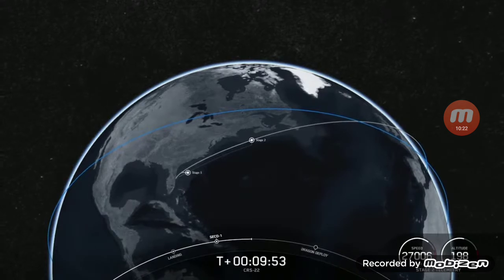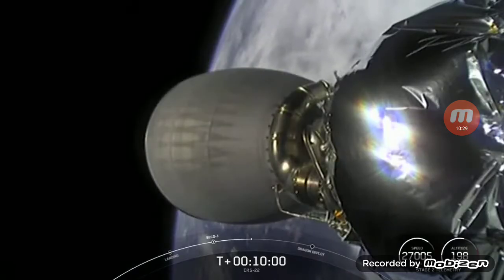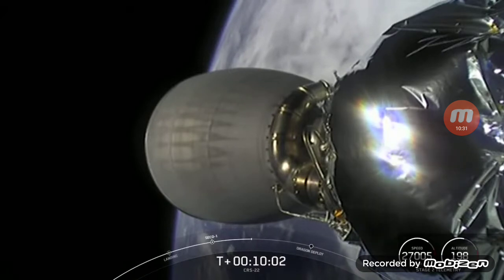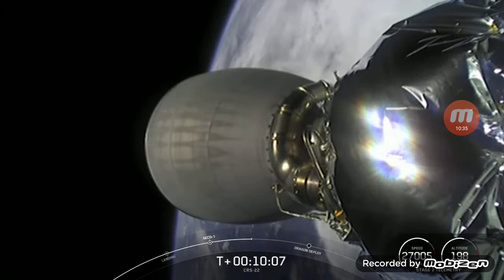We have a little bit of a coast here for ground operators in mission control behind me to ensure that the vehicle is in the right configuration, that there's no conditions that we may want to watch out for after separation. But Dragon and the Stage 2 right now in orbit.